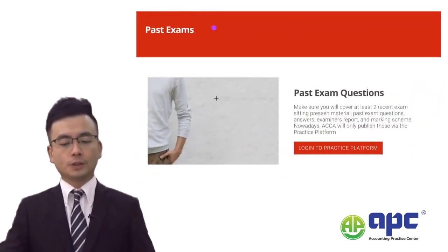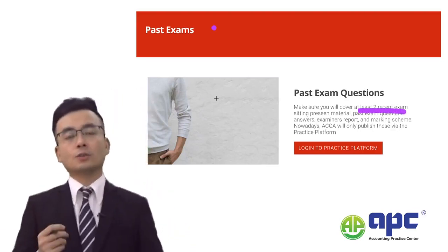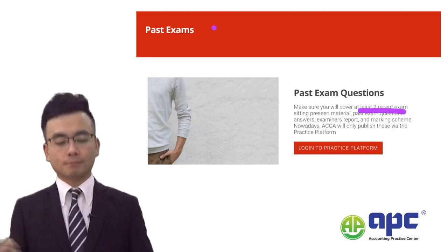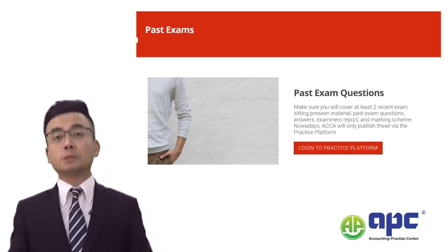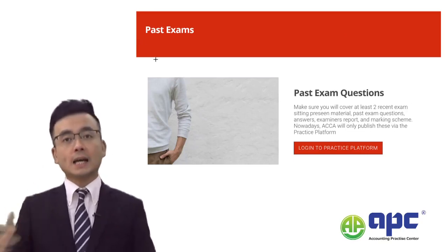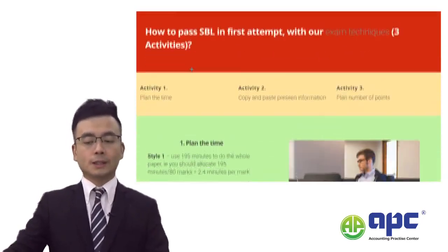Now, not only for that, past exams will be important. So at least two recent past exams will be important to cover. And of course, if you don't have time to cover all the previous past exams, at least two sittings, including the preseen and the past exam, and also the answers, will be important there.